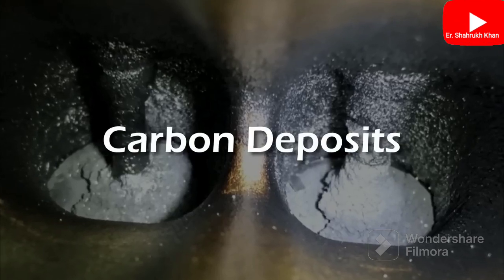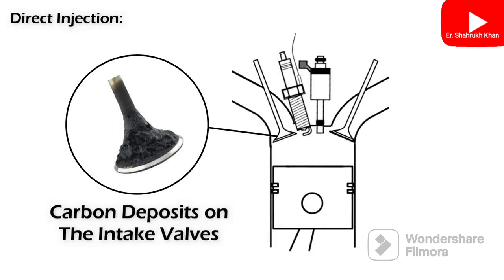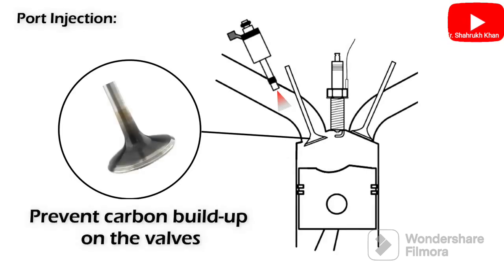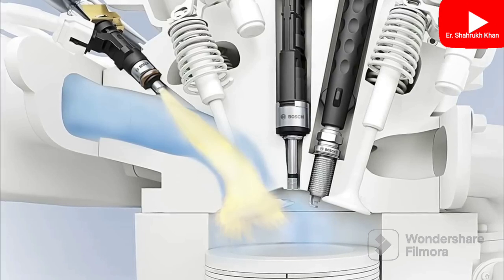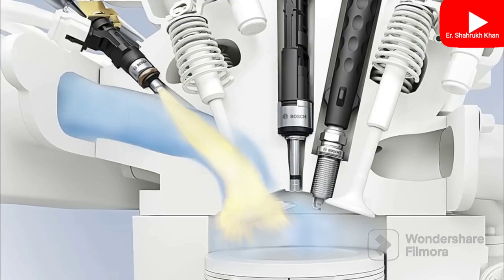Carbon deposits. Direct injection engines are prone to carbon deposits on the intake valves because fuel doesn't wash over them. Port injection engines, on the other hand, inject fuel into the intake manifold, allowing the fuel to wash over the intake valves. While this can help prevent carbon buildup on the back of the valves, by combining both systems, the dual injection system can reduce the formation of carbon deposits by using the port injectors to wash the intake valves.